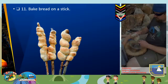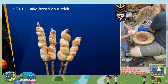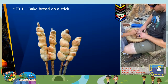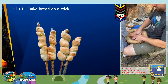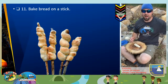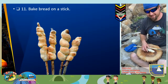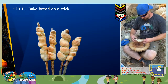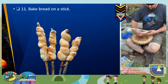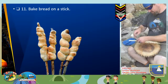Very nice. Next, we're just gonna pinch off a piece. And if you've got a nice little board or a rock, you're just gonna roll it out. Now for the fun part, trying to get it to stick on the stick. We got a little elongated here. And we're just gonna slowly wrap it.